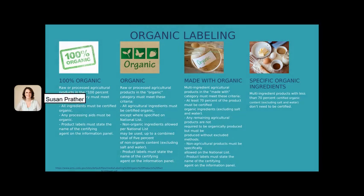When you see the 100% organic label, all ingredients must be certified organic. Any processing aids must be organic. Product labels must state the name of the certifying agent on the information panel. When only organic is listed, all agricultural ingredients must be certified organic except where specified on the national list. Non-organic ingredients allowed per national list may be used up to a combined total of 5% of non-organic content, excluding salt and water. Product labels must state the name of the certifying agent on the information panel.